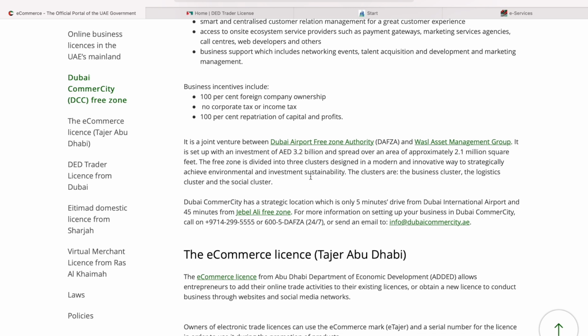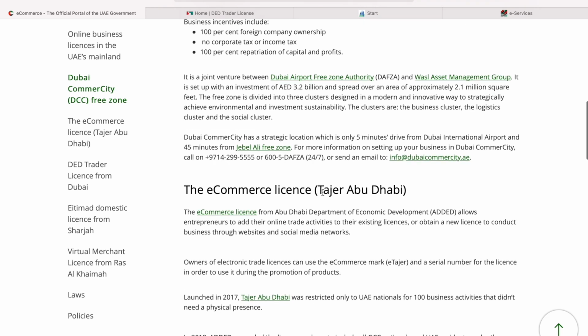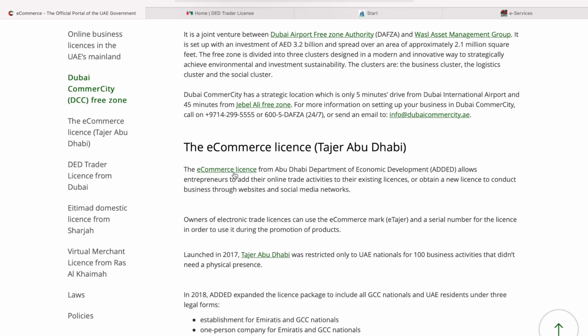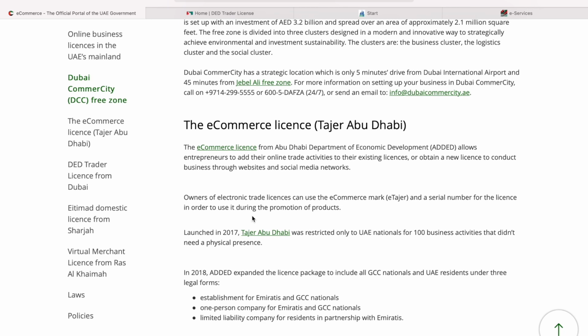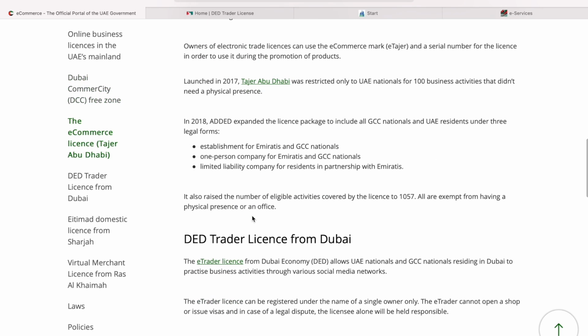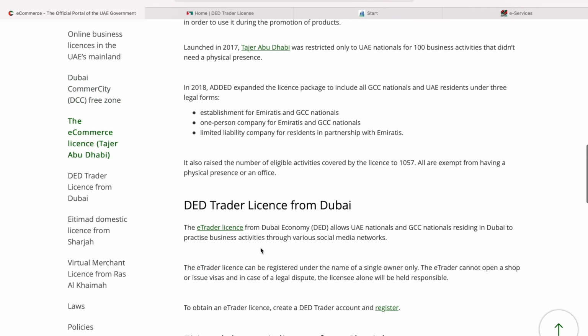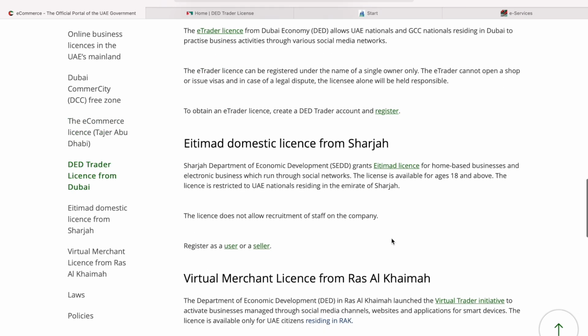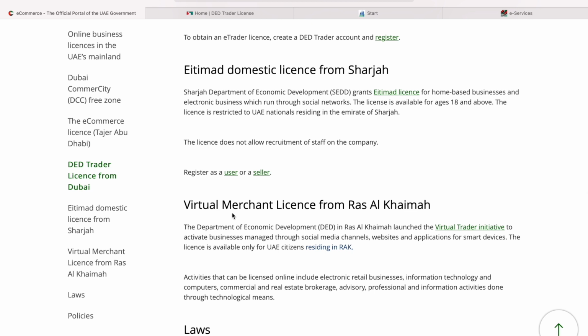And then here's the e-commerce license, the Tajer app for Abu Dhabi. So you can click on the links here and follow the steps in order, if you reside in Abu Dhabi, to obtain that license. And this is for people who reside in Dubai. Again, this is ETMOD license for people in Sharjah, and virtual VML is for people who are in Ras Al Khaimah.